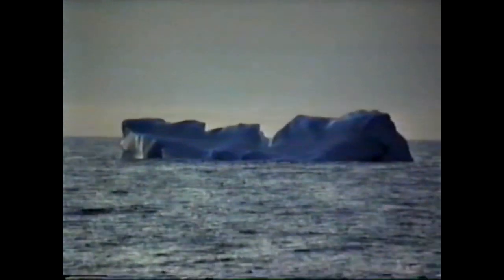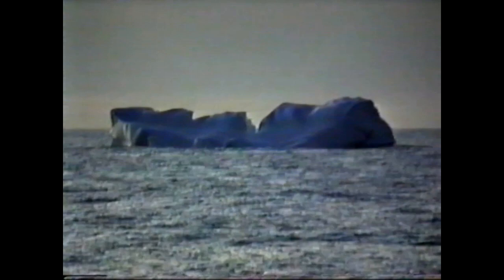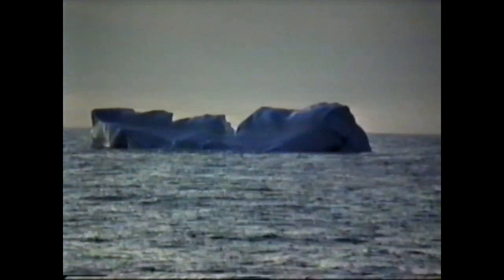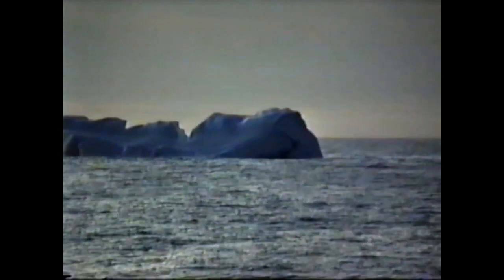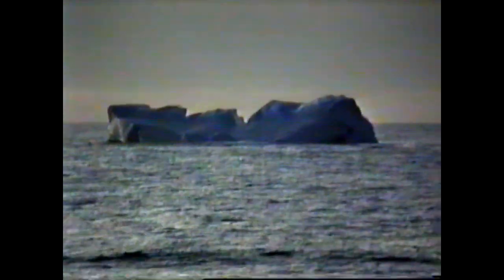We're getting away from it a little bit now, so I'll make this my last shot. I can't zoom any closer, so that's the last view we're going to get of it. Changing in profile. Chippy bits there. It's probably where it's broken away from the main ice flow. There's dirt and rocks. It looks a fairly stable one. Sometimes you get very tall ones that capsize on you.